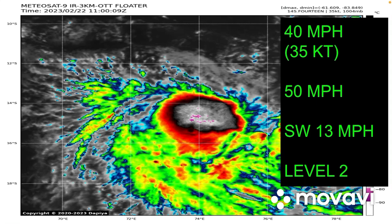You can see on the satellite imagery there, looking very, very decent. And there's no reason to really differ from the JTWC analysis at this time, just because the storm has just formed and the structure hasn't really changed much since the storm did form.